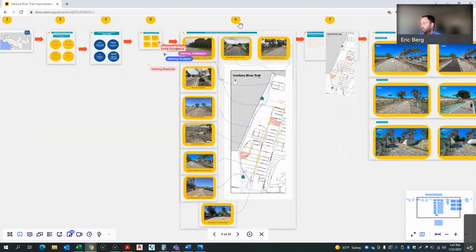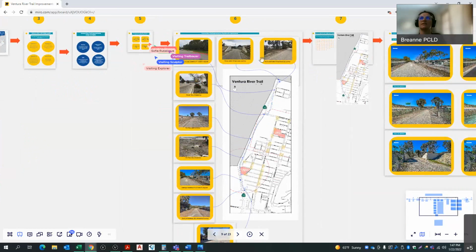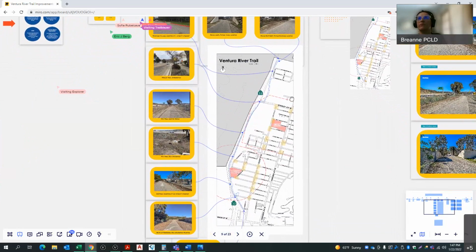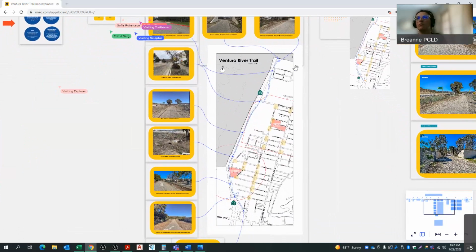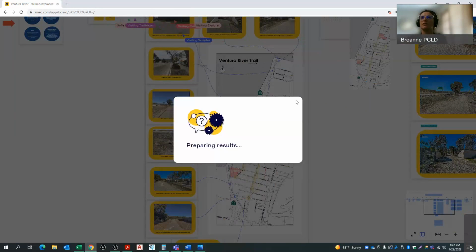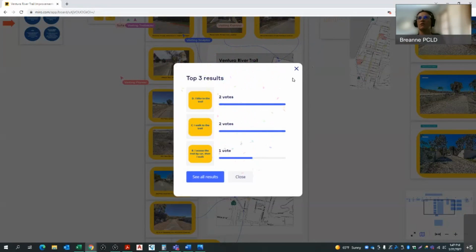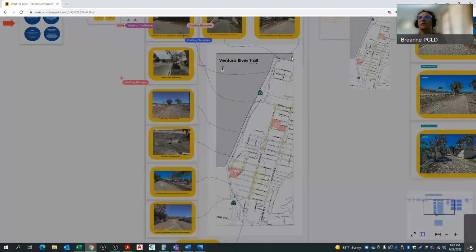So the next thing that we're going to talk about, we're under number 6 now. And so these are the key areas for improvement along the Ventura River Trail. So we are using the full stretch of the Ventura River Trail within Ventura city limits. Here come the results. Great, thanks you guys for voting. Appreciate that.